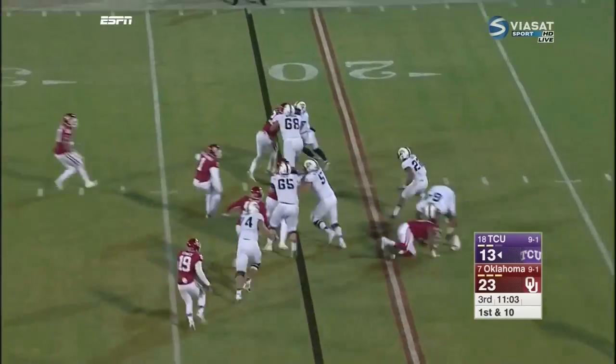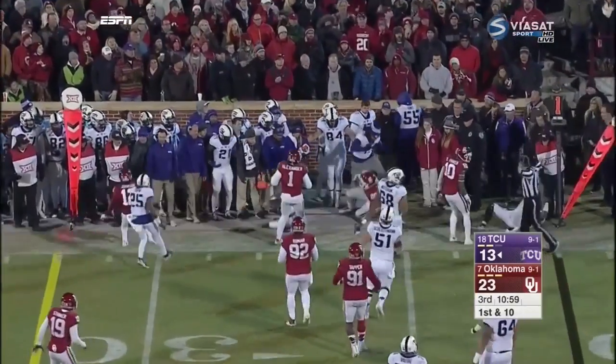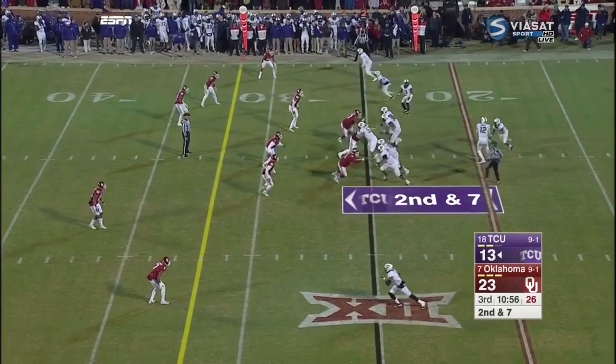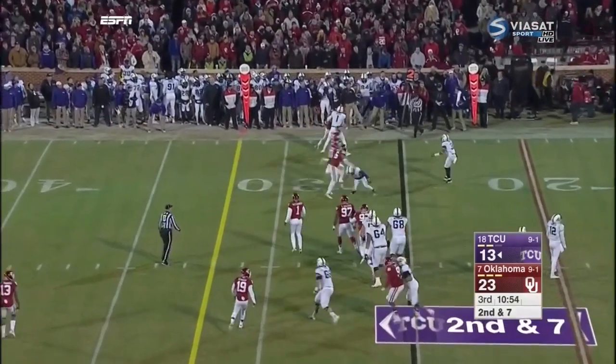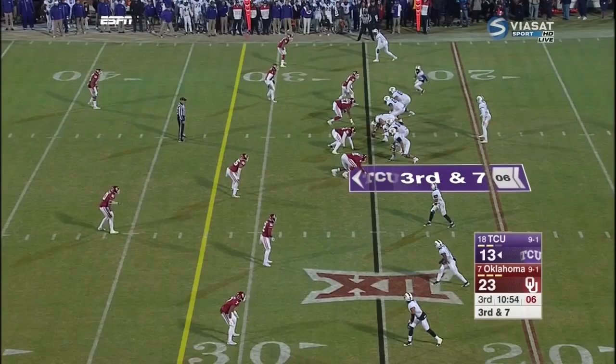It'll be Green on the carry. Trying to take it wide. Ran into his own blocker. Did get Samaje Perine for Oklahoma and Aaron Green for TCU. That throw too far in front of Sean Nixon. Incomplete. Third down.